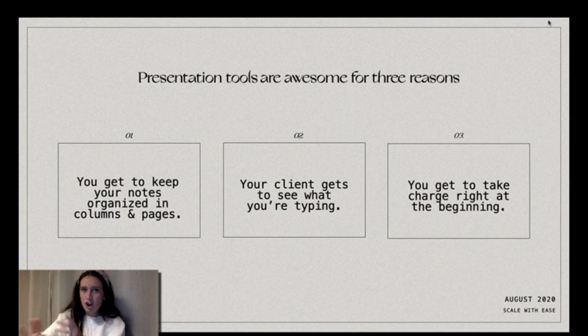So as they're talking about what they feel like are their audience's problems, you're writing notes and they get to be like, yes, yes, yes, yes, yes, again. And they feel like they're part of the process and they can see everything that's happening. Number three is you get to take charge right at the beginning.